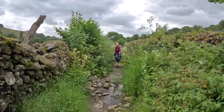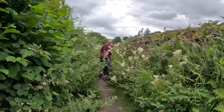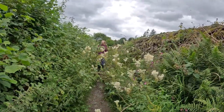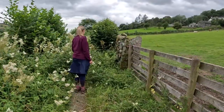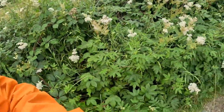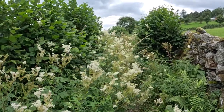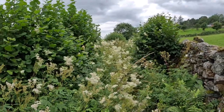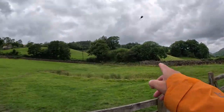Hello. Well, overgrown. Oh no. Not popular. Is it all like that? I'm not going to go down here any further simply because I've got shorts on. And there's loads of nettles and brambles down there. But if you come in the autumn, that'll be clear. But for the sake of my legs, I'm gonna go and take the road around and show you that way.